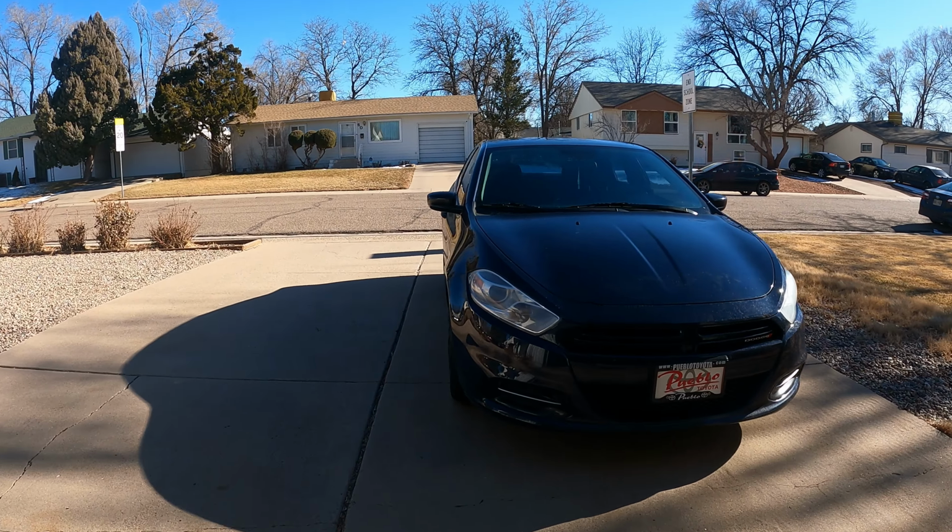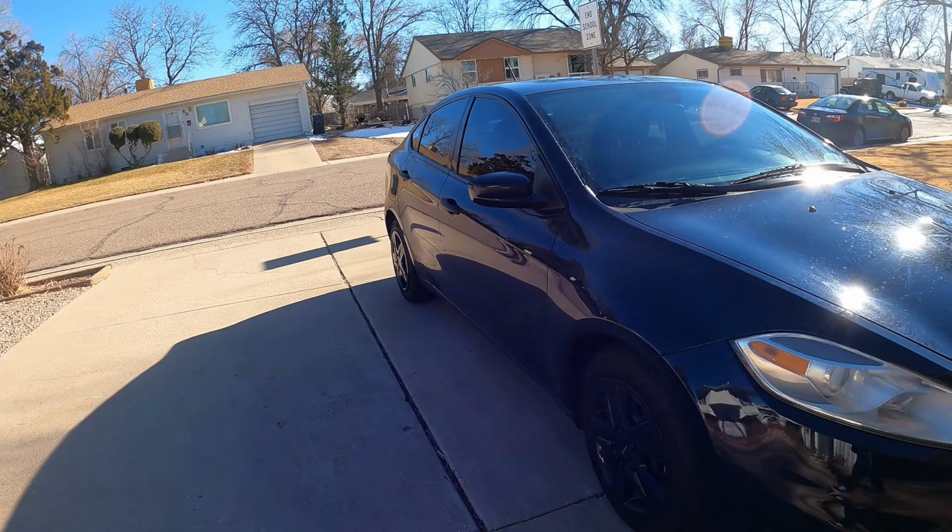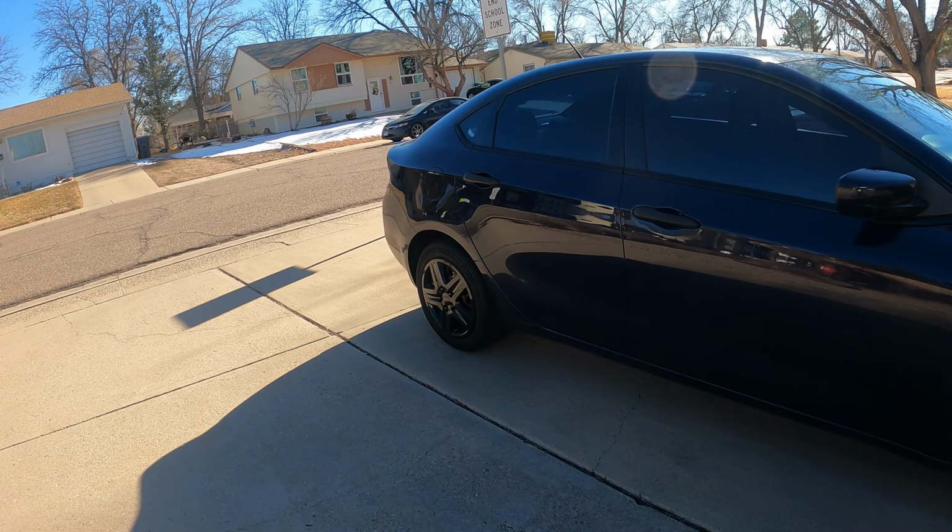So I pretty much went out and bought me another daily. And you know, it's a 2013 Dodge Dart, and honestly, I like it. I really do. It rides smooth. It's a very basic model. I don't even think the thing has cruise control. I can't find it. It's not on the steering wheel or anything like that. I'll look more into it. Maybe I'm an idiot and I don't know. That's most likely the answer, is I'm an idiot.